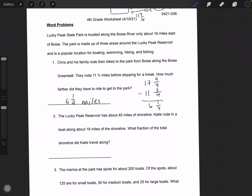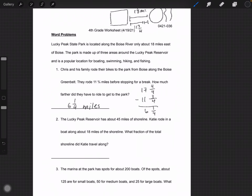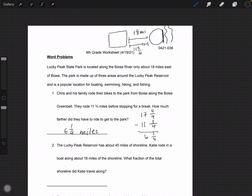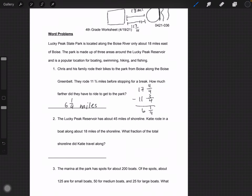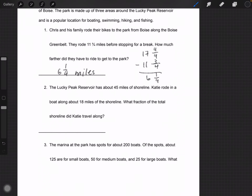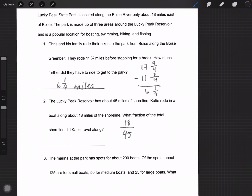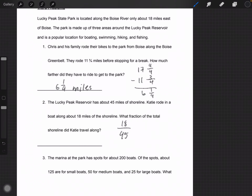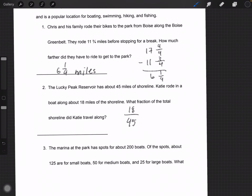And you get 6 1 over 4 miles. Number 2 says Lucky Peak Reservoir has about 45 miles of shoreline. So this right here is like 45 miles along the shore of the river. Katie rode in a boat along about 18 miles of the shoreline. What fraction of the total shoreline did Katie travel along? 18 out of 45, because let's say she only rode this much and this whole entire thing is 45. So she wrote 18 out of 45.